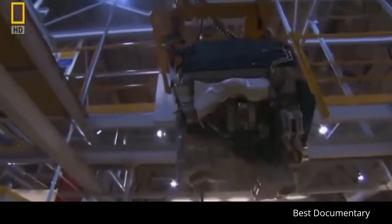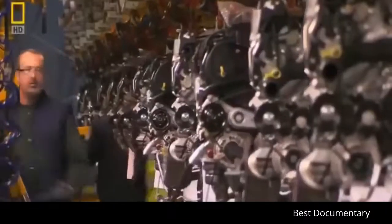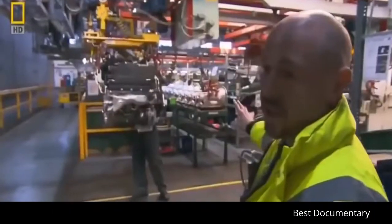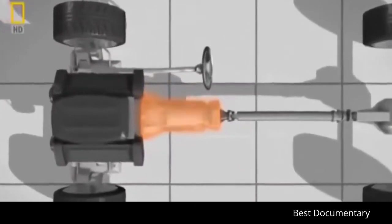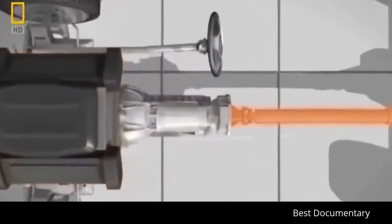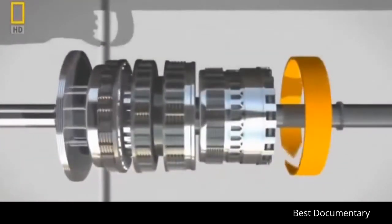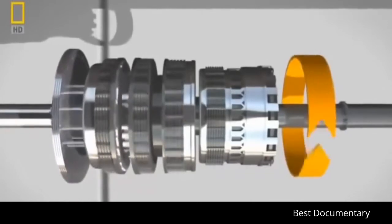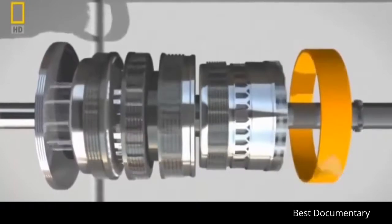Just 3 minutes to the end of this line and the engine moves on. This is the start of the main assembly line. The engines come over on the hoist. And this first station is where the gearbox is fitted. The XJ's sixth position gearbox connects the engine to the drive shaft, controlling torque and speed. Torque is the force that causes the drive shaft to spin. The higher the gear, the faster the drive shaft spins, resulting in increased speed.